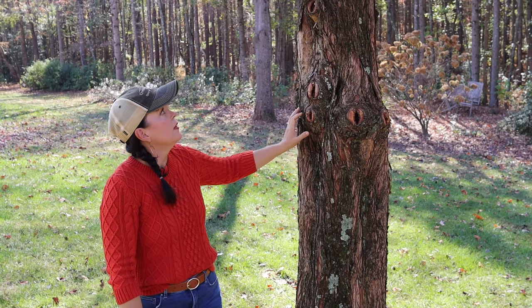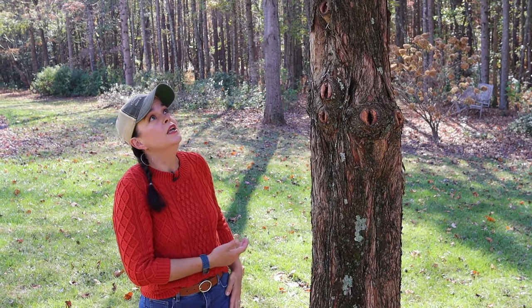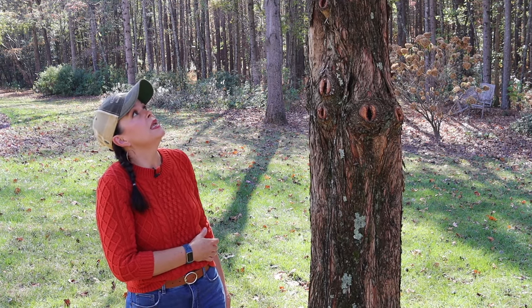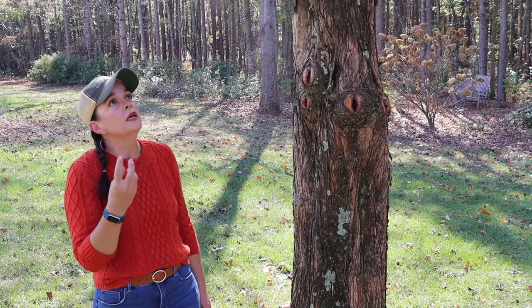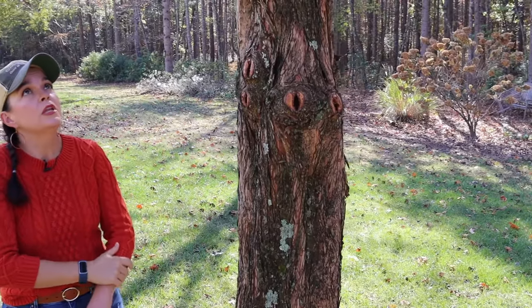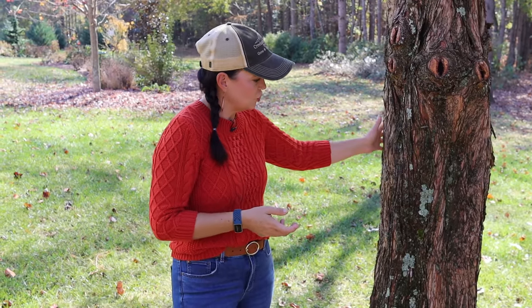The only problem that I have with this tree is that the Japanese beetles do like to munch on it. So we try to treat it as best we can to keep them off because it doesn't kill the tree, clearly, but they do chew on the pretty green foliage and they make it turn brown. So it makes it a little unsightly. But I love this tree. It is a beautiful tree.